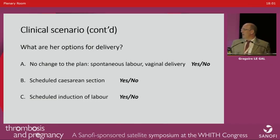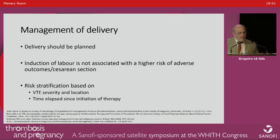Okay, some yes as well, but I think it's 50-50 again between option number 1 and option number 3, right? Okay. So actually, most of the guidelines say that we should plan these deliveries for women who are on a treatment dose of anticoagulants. And we have a recent paper in the New England Journal showing that induction of labor is not associated with a higher risk of adverse outcomes or a higher risk of cesarean section in pregnant women.